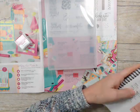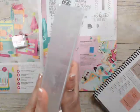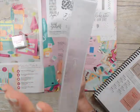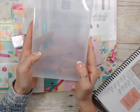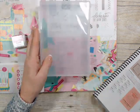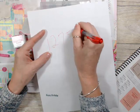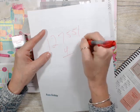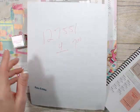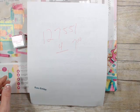Holly, if you can write the number for me, the clear case, this size here that you would need for your stamping spot, it is the white one. The number is 127551. 127551, and it comes in a pack of 4, and it is $7. So I'm going to give Ollie the chance to get that number there, because I know that question is going to come.